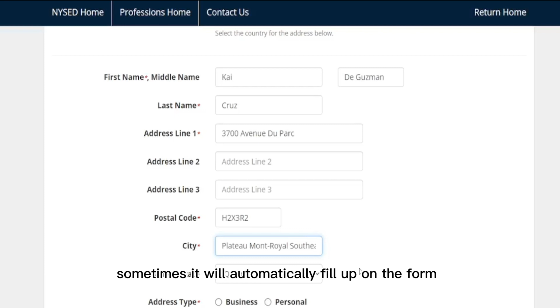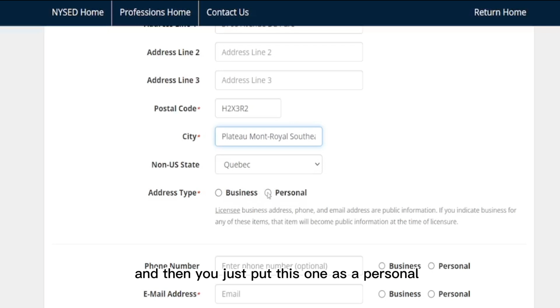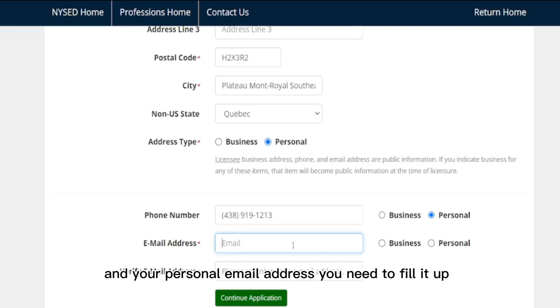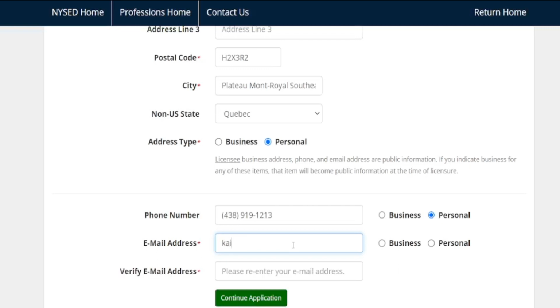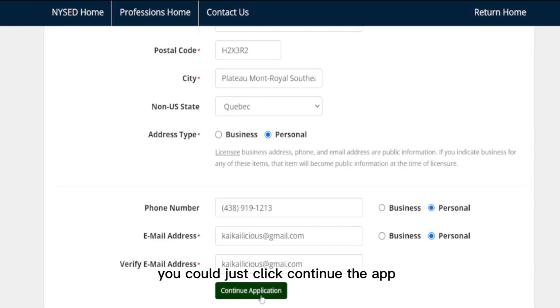Sometimes it will automatically fill up on the form if you put down your postal code, if you are currently residing in North America or in the US. And then you just put this one as personal. Same thing with your phone number, you need to write it down and click personal. Then fill in your personal email address and verify it by typing it again. Click personal, and once you're done with your personal information, you could just click continue the application.